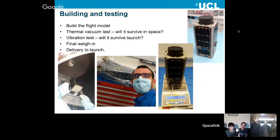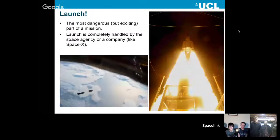Then you finally weigh your satellite, so you know how much mass it has, to prove to the launcher that you can fit, and then you deliver it to the launcher. The top right picture is UCLSat just before it went inside the housing it was going to go in for launch. And so the second to final step is the launch, which is very dangerous but very exciting.